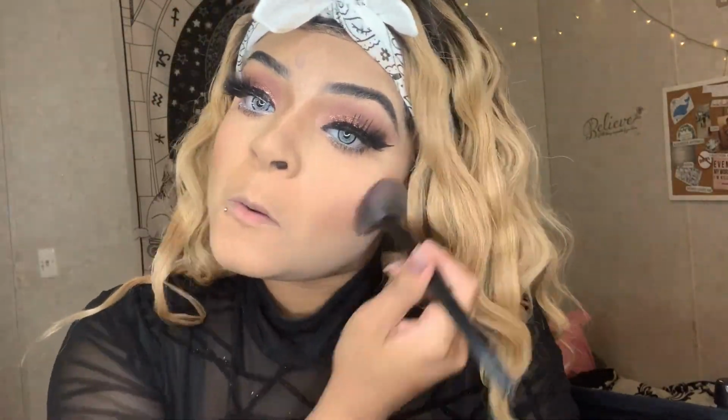Now I'm just wiping off my bake, and I'm going in with my NARS blush, which is my favorite blush, in the shade Torrid, and I'm just adding some color to my face because, like I said earlier with my foundation, trust the process. It ends up blending out beautifully, so don't try to clock me.